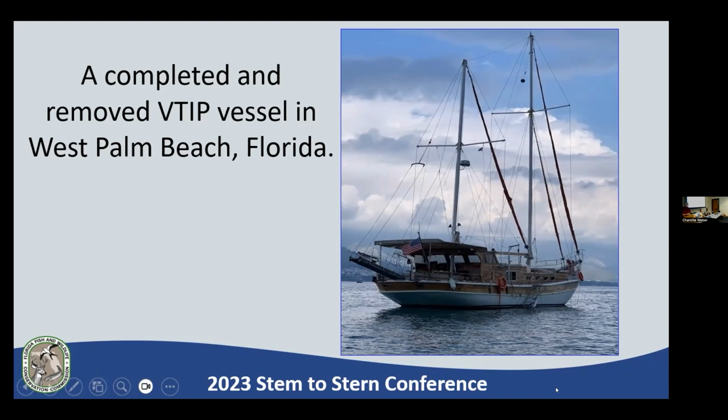Yes, is the short answer. It would be a DEP issue, or in the Keys, it's the National Marine Sanctuary down there that would get involved, and they would assess damages, and it would be that vessel owner's responsibility to repay the costs of that mitigation. So yes, there can be additional penalty for damaging the benthic bottom.